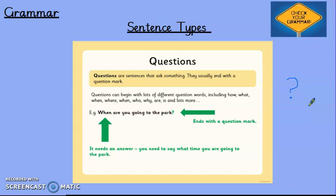So when you're asking a question, okay, we use words like how, what, when, where, who, why, okay, and lots more, because we want to ask a question, we're inquiring. So you start with that. Again, it's a full sentence. It has a verb and it ends with a question mark this time, okay? And usually these type of questions or sentences need an answer, and you need to say what time you are going to the park, as in that example. When are you going to the park? The reply would be whatever time you are going, okay?